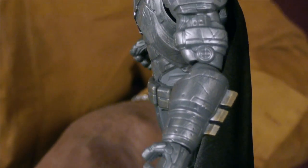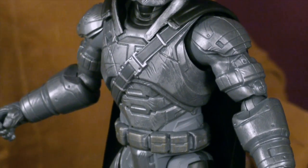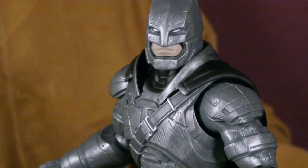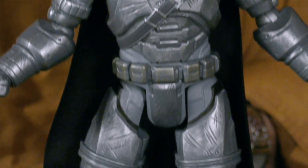He's harking back to the big movie masterpiece-size ones that they used to do for Batman Begins and The Dark Knight, figures Mattel used to do back in the day, a 12-inch version. Nice. That cape drape's very nice too.